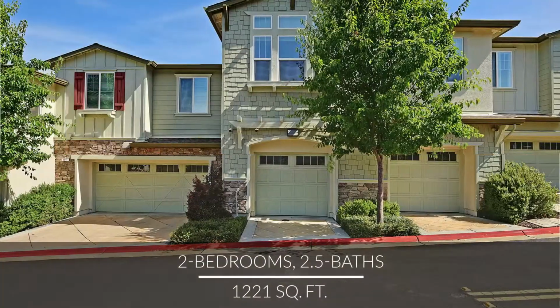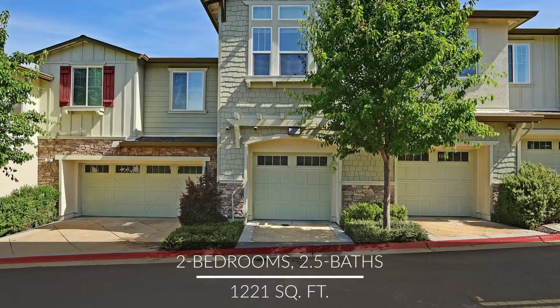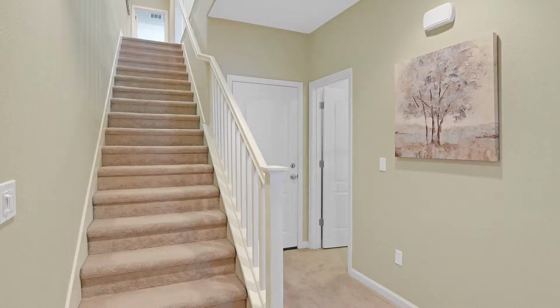Welcome home to 1601 3rd Avenue. This gorgeous 4 years new Walnut Creek condo features an open and bright floor plan and is move-in ready. This is a rare find in Walnut Creek.